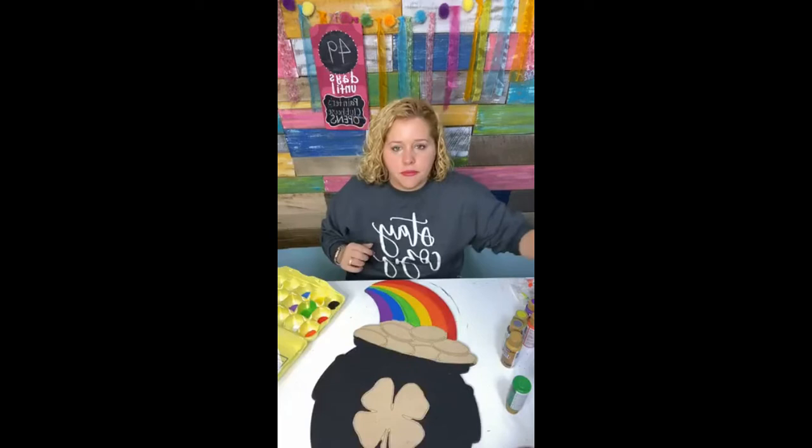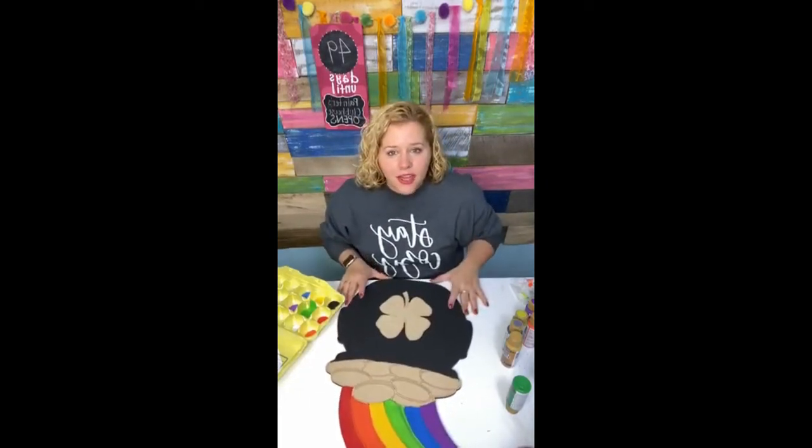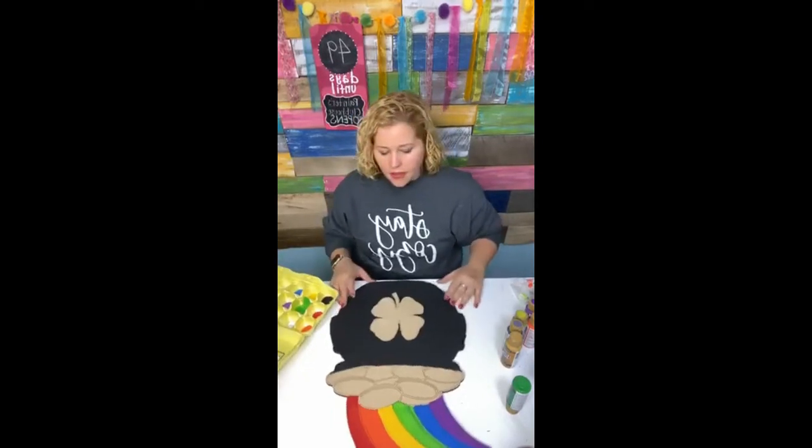Okay, I think I'm done with that green. It's not covering real good. Where do I sell my door hangers? We have them all laser cut by someone locally. I design them myself and then we sell them.